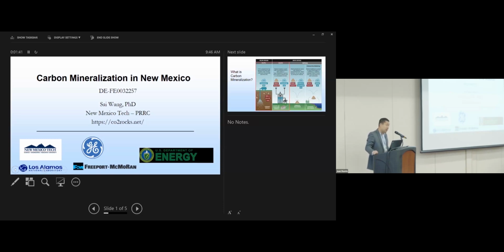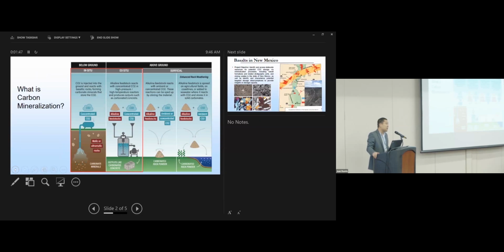In New Mexico, even the west side of the United States, we have a lot of resource for the basaltic rocks on surface, even subsurface, okay? For decades in Iceland, they already studied the CarbFix project. They started injecting the CO2 to the subsurface basaltic formations, trying to store the CO2 in the basaltic rocks, okay? But in the US, there's a little bit of delay on that portion. As far as I know, we have several projects ongoing right now.